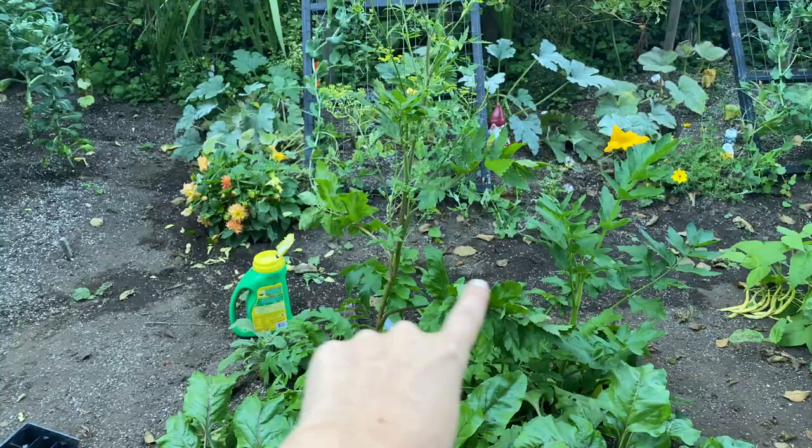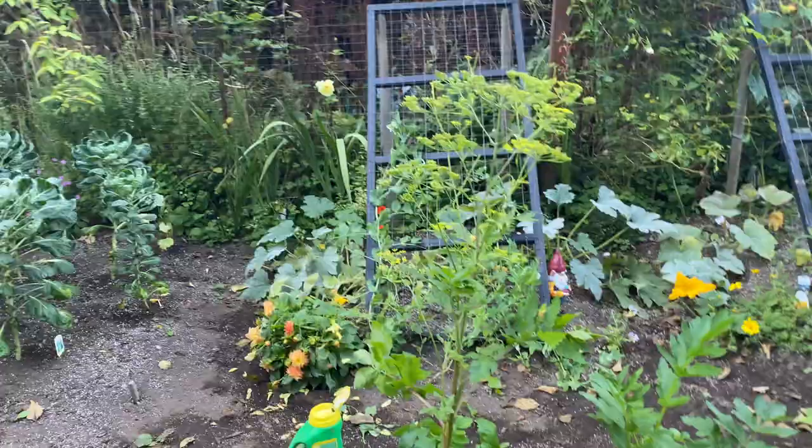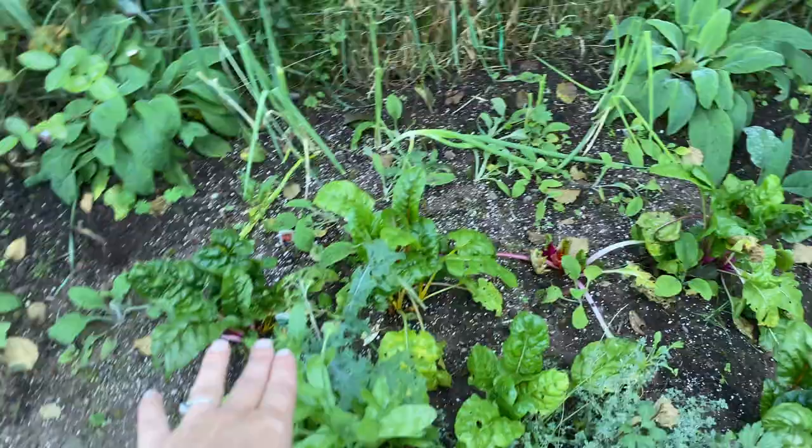These are parsnips from last year and they were planted too close together, so I'm not really getting anything super great out of those, but I like looking at their tops. This bed did pretty well. The thyme is a bit much. I need to cut this back. And I had some calendula just randomly pop up. My Swiss chard did super, super well, and so did my green onions.